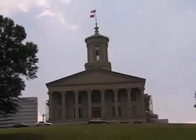The state capitol is right behind me here, and the reason the Bicentennial Mall is here is because of the state capitol. Bicentennial Mall is actually sort of an extension of the state capitol, and you may be wondering, what kind of a mall is this? Is there a Claire's? Is there a sporting goods store? No, there's not. This is a mall kind of like the one in Washington, D.C.